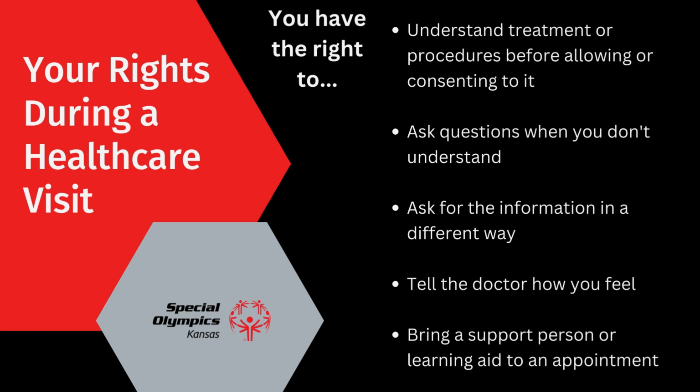This may be a different way of explaining, this may be a visual image. A lot of different ways information can be presented. Just stick up for yourself and ask for the information in a different way. You have the right to tell the doctor how you feel in an honest way. You also have the right to bring a support person or learning aid to an appointment for increased understanding of your health information. Practicing all your rights helps you increase knowledge about yourself and your health. And as we've learned before, knowledge is self advocacy power.